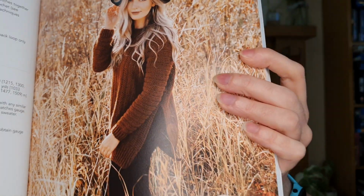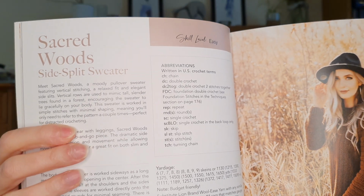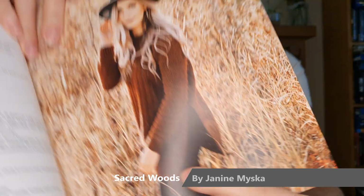So I'm going to try and crochet this lovely sweater. It looks stunning, and it is called the Sacred Woods sweater. It's a side split sweater. See if I've got another, you can actually see the side split there.